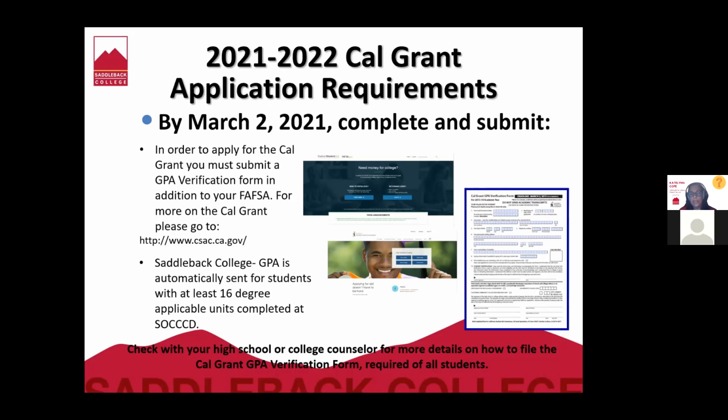However, the Cal Grant is time sensitive. The 2021-2022 FAFSA opened up October 1st. Actually, both the FAFSA and Dream Act opened October 1st. They want you to complete one or the other of those applications prior to March 2nd of 2021 to qualify for Cal Grant. So if you miss that deadline, you miss out on Cal Grant for the entire year.